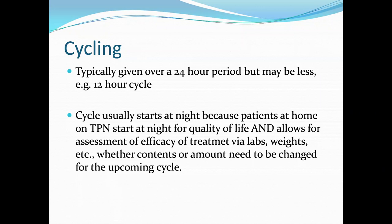We usually start the cycle at night for a couple of different reasons. One, as I just said, if you're at home, it's easier for your quality of life to have the IV running while you're asleep, and then you can do whatever you want during the day. In the hospital, we do it because we start the cycle in the evening. When we draw labs in the morning, the physician can look at those labs and make any order changes that need to be made that morning, such that throughout the day, the correct concentrations and things that are needed can be prepared by pharmacy, so that tonight they get that new order, right? It gives basically time so that the order can actually be changed, right?